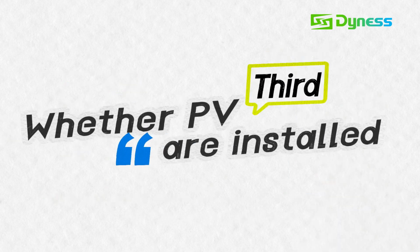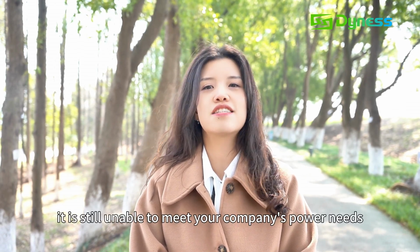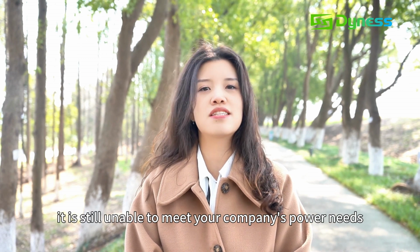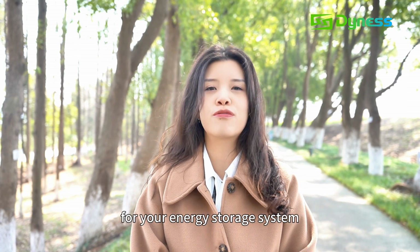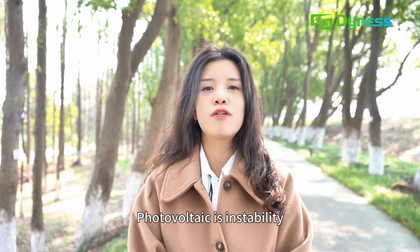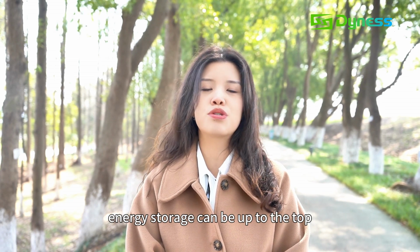Number 3, whether the photovoltaic is installed. If the photovoltaic is installed, but it is still unable to meet your company's power needs, then we can design a free solution for your energy storage system. Photovoltaic is unstable. Energy storage can make up for it.